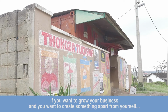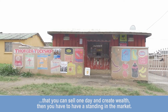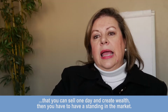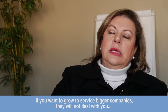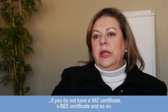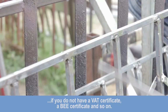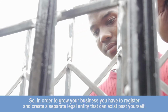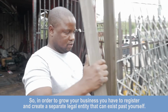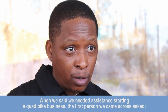If you want to grow your business and you want to create something apart from yourself that you can sell one day and create wealth, then you have to have a standing in the market. And if you want to grow eventually to service bigger companies, they won't deal with you if you don't have a VAT certificate, a BEE certificate, and so on. So in order to grow the business, you have to register and create a separate legal entity to yourself that can exist past yourself.